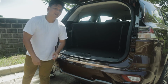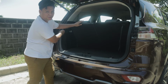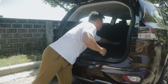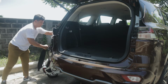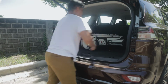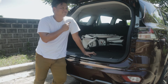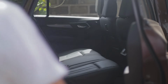But of course, if you have an Isuzu MU-X, you gotta go golfing. All you have to do is fold these seats down, and it reveals a pretty flat floor. Then that's when you can put all your golfing stuff in. Now, where do I go next to head on golfing? The 50-50 folding third row seats fold fairly flat, and the 60-40 second row seats can fold down as well for even more space.